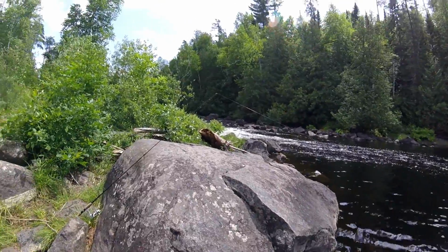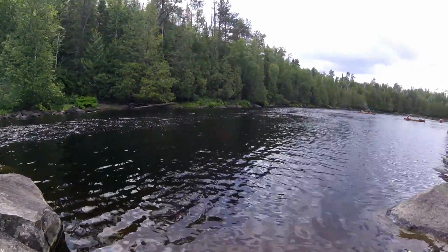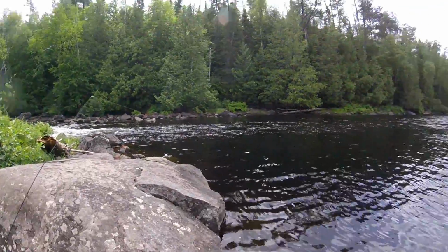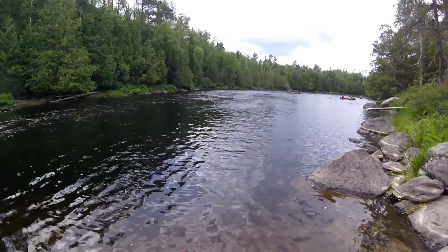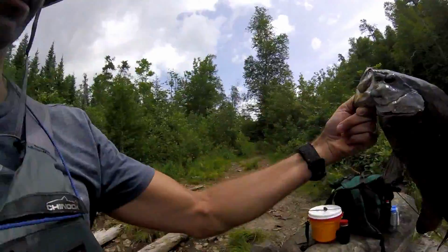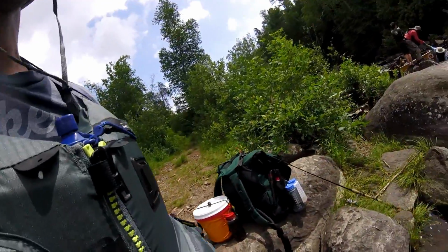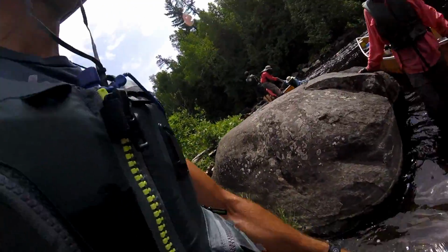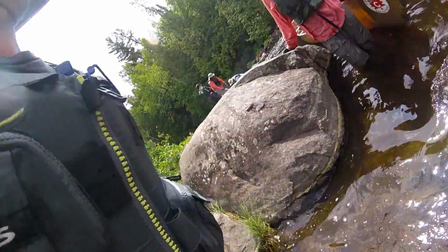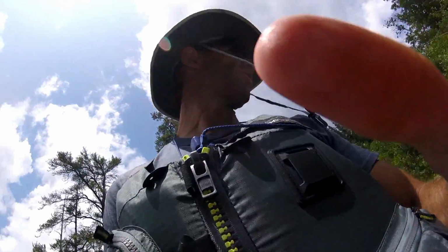Well, I just came upon this rapids, and I was going to just hop out and portage it, but man, this looks really fishy. So I decided to throw a line out there and wet a line, see if I can get on a fish or two. I dropped a line in here because I thought it was fishy, and sure enough it was. We're going to release this guy. What'd you catch him with? Leech on a slip bobber. Okay. Yeah. Here.